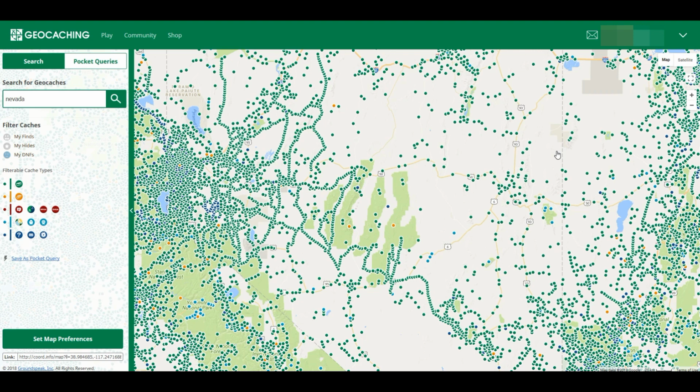And you're looking for places where you see lines or streams of geocaches. Here I'm looking at Nevada, and in Nevada there are a lot of power trails. We can see them clearly right here on the map.